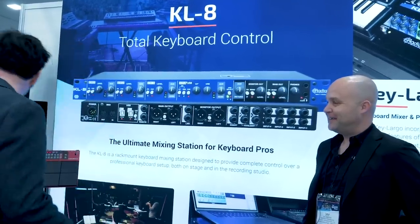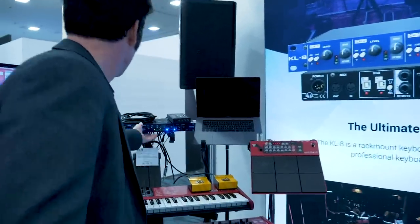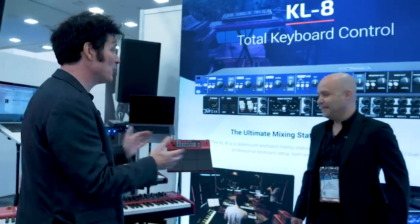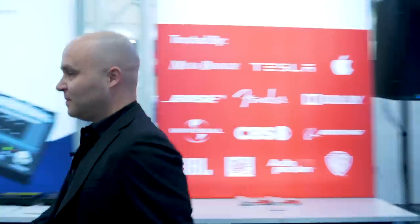Absolutely. So exciting. Here it is in the flesh. Oh yeah, there's some weight there. Great stuff. Okay, anything else new you want to tell us about? One other new exciting thing, if we want to walk over here. Walk this way.